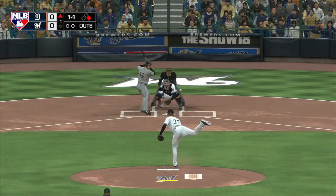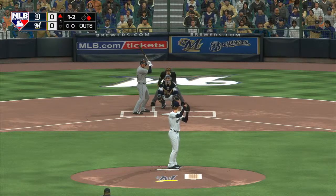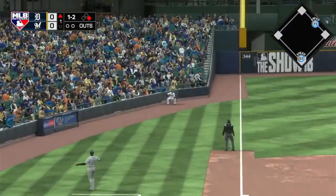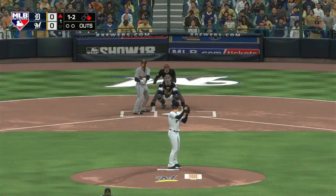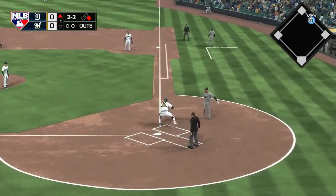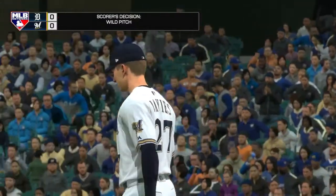In now, Jeimer Candelario. Count moves to a ball and 2 strikes now. In the air, down the line in left. And that will end up a foul ball. In the dirt here, and he is in there. They couldn't get him at second, and on the play the runner moves into scoring position now at second.